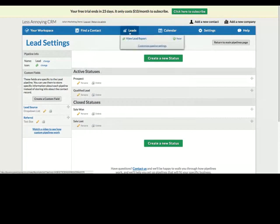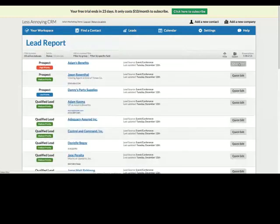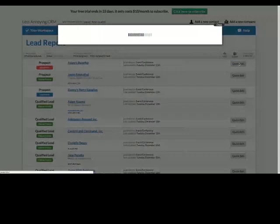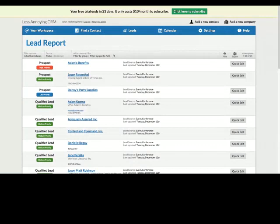So if I go to my lead report right now, you'll see if I click on any of my individual leads, I'll click quick edit here on the right-hand side, I can see exactly where each lead came from. So this guy came from an event or a conference. And you'll see too that my lead report aggregates all my leads in one place, so it's really easy to pull that data together.